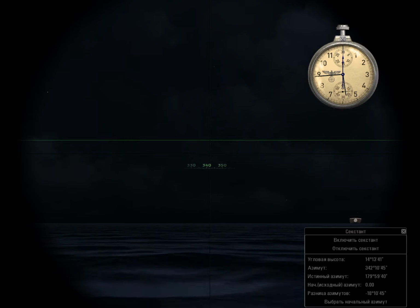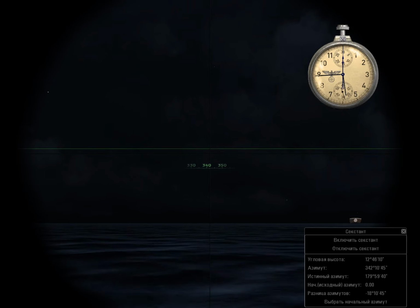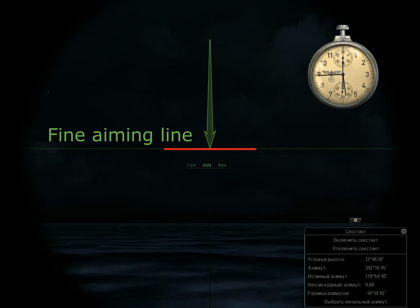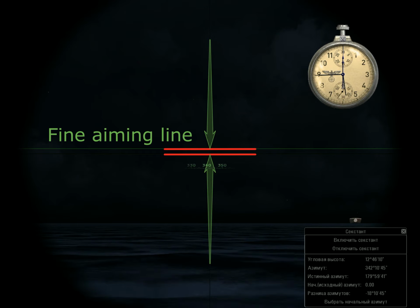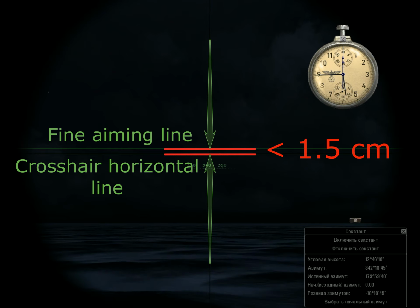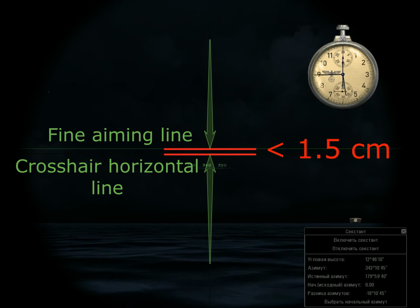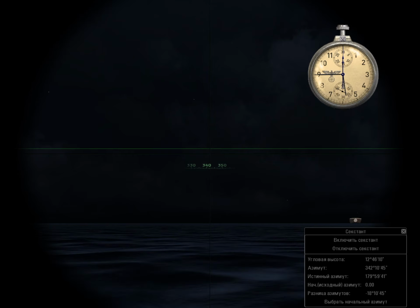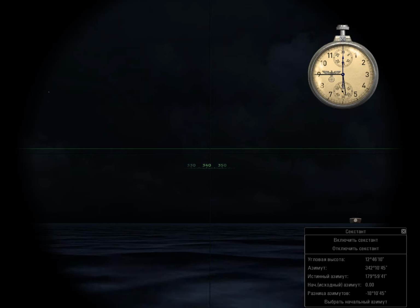In order to make accurate measurements, two rules must be followed. First, altitude measurements are made using the Feynman line. The distance between the Feynman line and the crosshair horizontal line during measurement should not exceed 1.5 centimeters. Otherwise, the measurement result will not be correct. Second, to avoid errors, it is necessary to set the correct position of the Feynman line during measurements.